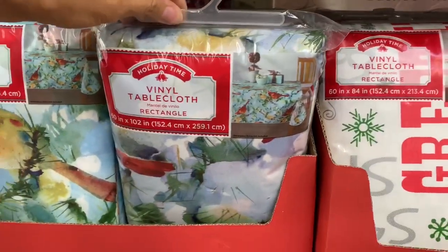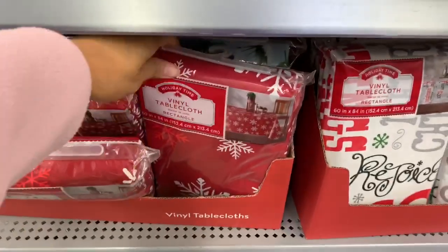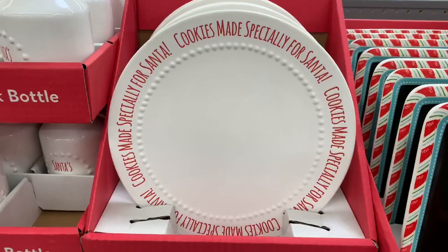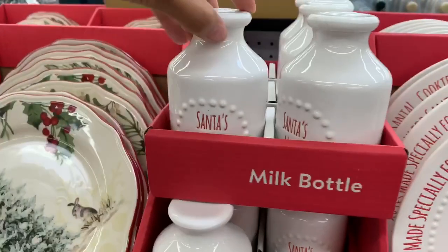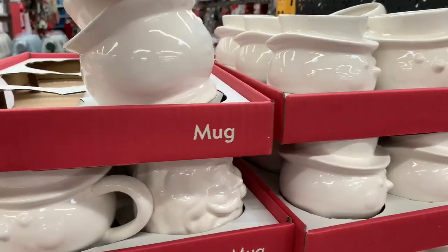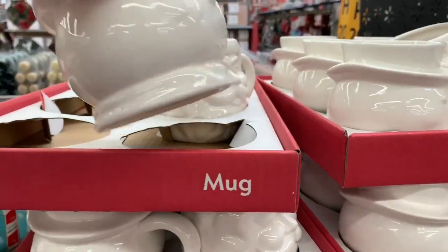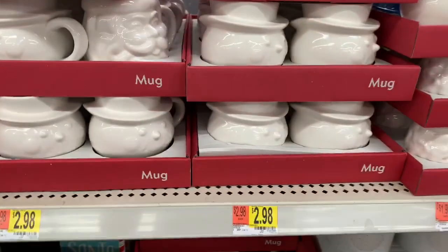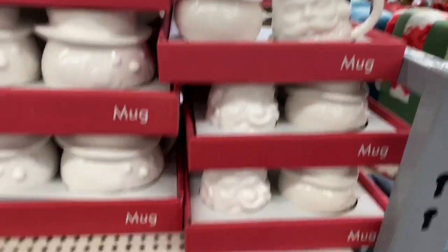If you guys are having a party, they had a ton of different type of party supplies, like all of these different little tablecloths. They had a lot of decor for parties as well. And then I'm going to show you guys a lot of these little plates and cups. So if you want to leave out cookies for Santa, they have little plates that say cookie for Santa, and also like the little milk jars. They had cute mugs. I'm telling you guys, they had so much cute stuff. So I'm just going to show you guys around.